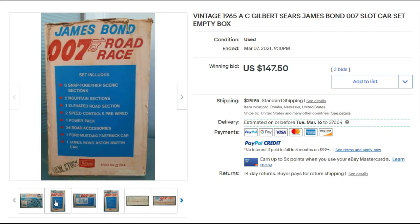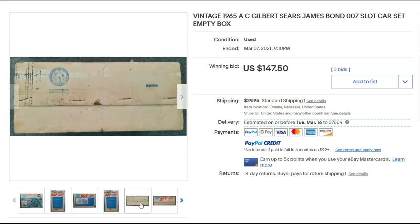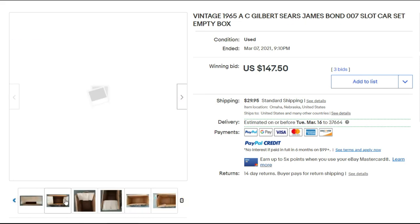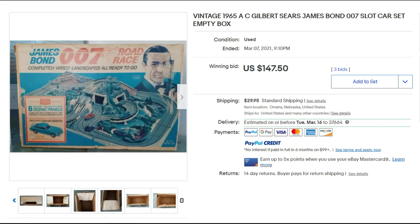Love James Bond movies. 007, A.C. Gilbert is the brand, sold by Sears, and it's a slot car set empty box, sold for $147.50 with 3 bids. I might just go into selling boxes and forget the toys. It'd be lighter to ship.